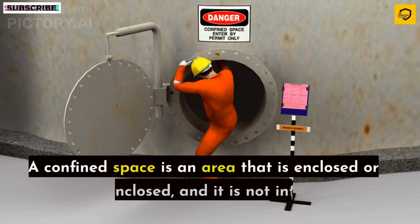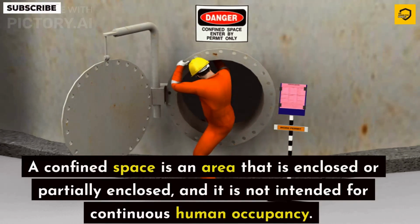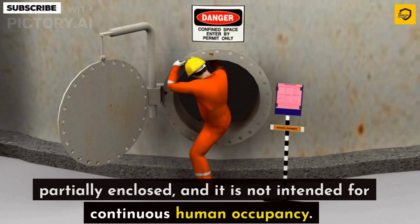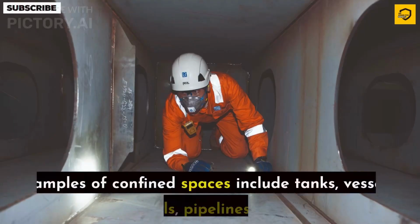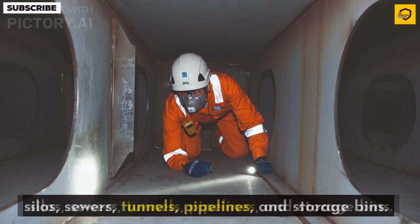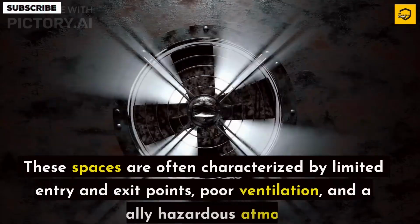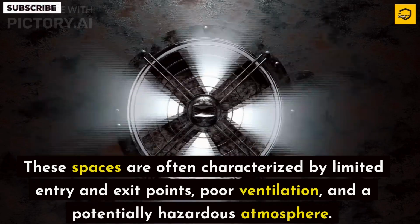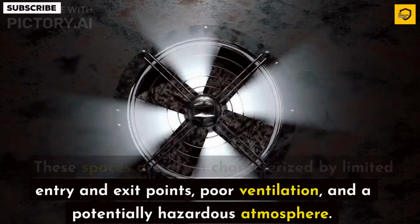A confined space is an area that is enclosed or partially enclosed, and it is not intended for continuous human occupancy. Examples of confined spaces include tanks, vessels, silos, sewers, tunnels, pipelines, and storage bins. These spaces are often characterized by limited entry and exit points, poor ventilation, and a potentially hazardous atmosphere.